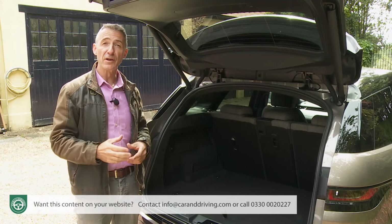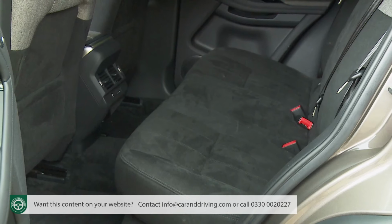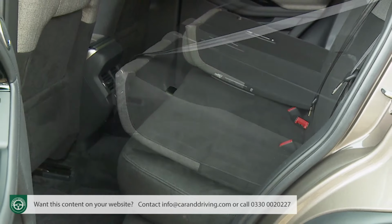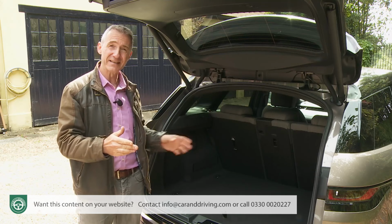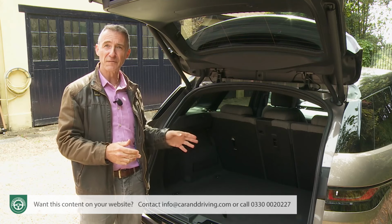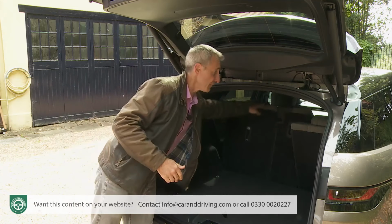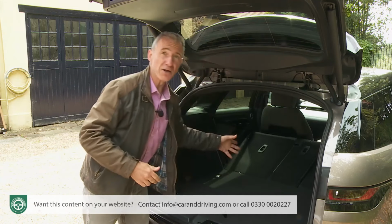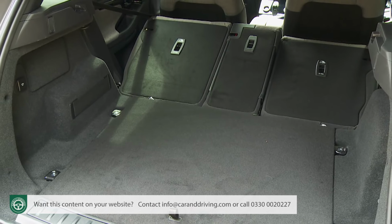If you need room for long, narrow items like skis, you'll be pleased to find that the rear bench now has a centre folding panel as part of a 40-20-40 split. Longer activity equipment can't be accommodated inside due to the lack of a fold forward front seat back option. But if you push everything flat, a usefully large area is revealed, which Land Rover rates at 1,383 litres in size.